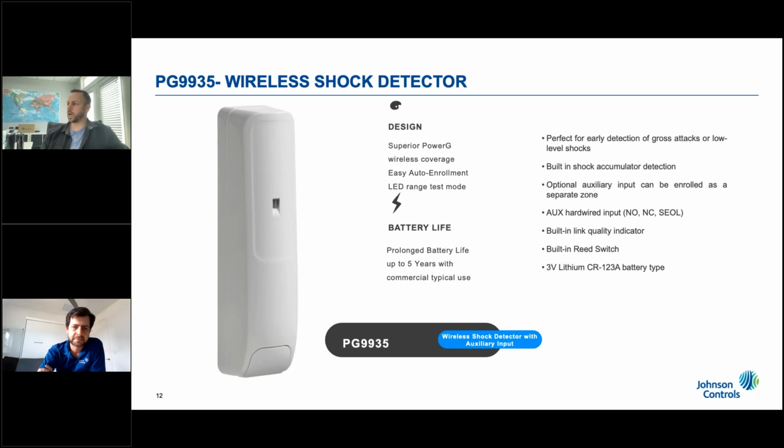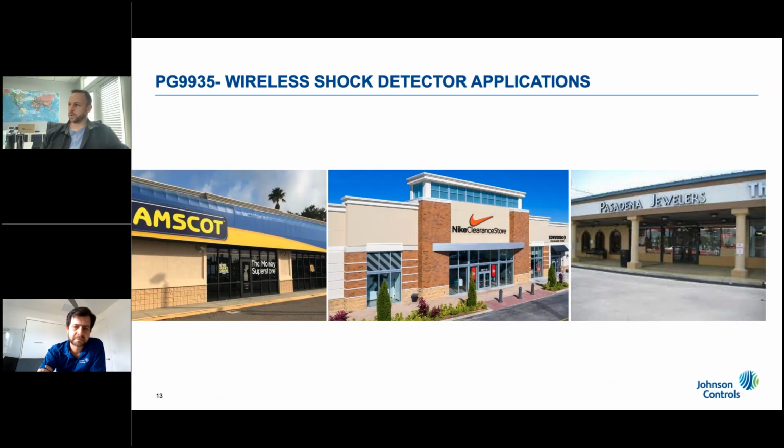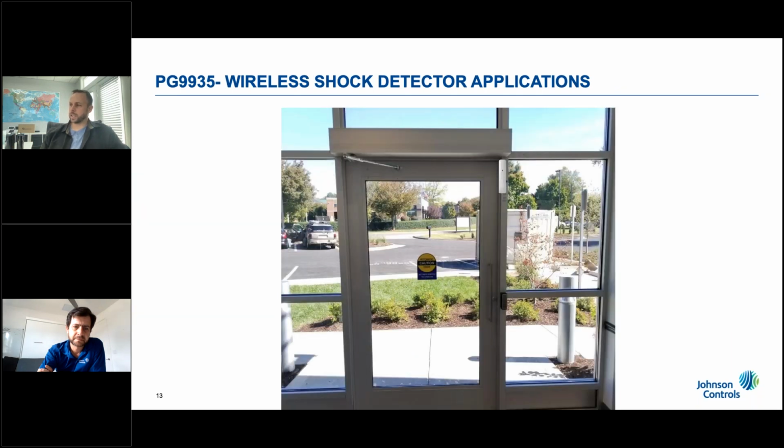It picks up that low level shock, has the built-in shock accumulator detection, and then there's also an optional auxiliary input that can be enrolled. And if you're using the IQ platform, you could learn that in as a separate zone. So once again, it also has a built-in reed switch. So 5-year battery life. A little example here would be, once again, your storefronts. Sometimes, let's say this was on the frame, you could actually be covering the door if the door opened and closed as one part of this sensor.